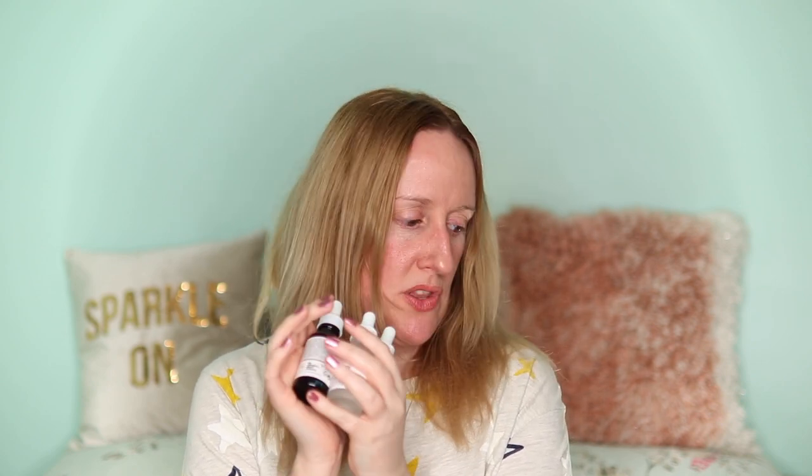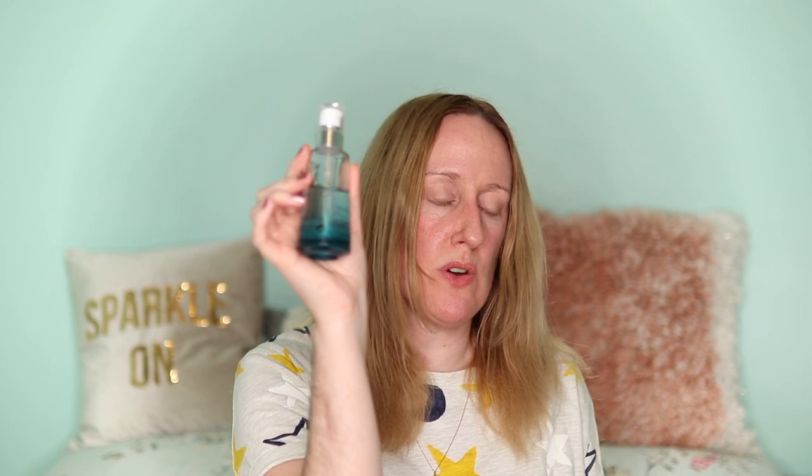Now, I think I'm going to pop all these three back into storage, and then when I do my Shop My Stash in a month's time, I might use the Hyaluronic Acid and replace this one with an ordinary serum. So anyway, I'm going to pop them back into my storage. This one I haven't used yet, so I'm going to pop that back.